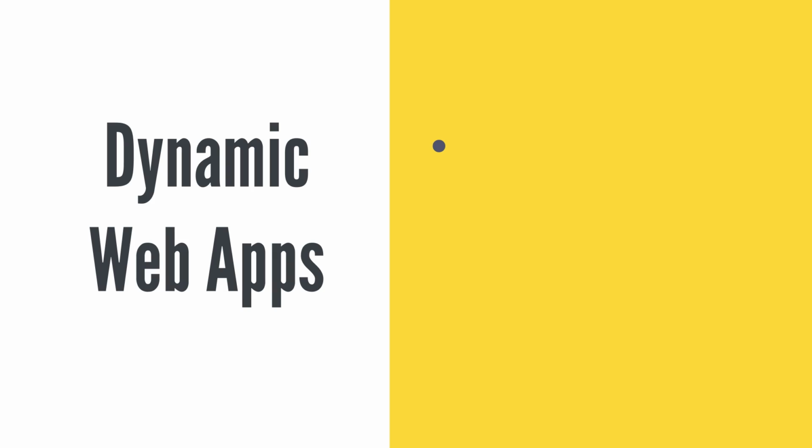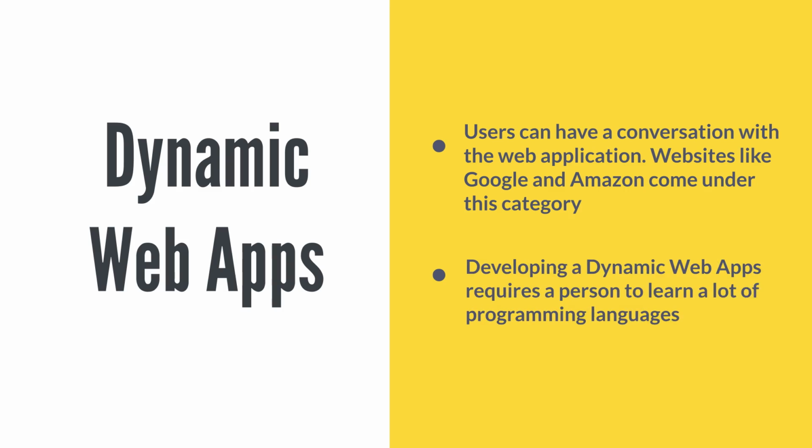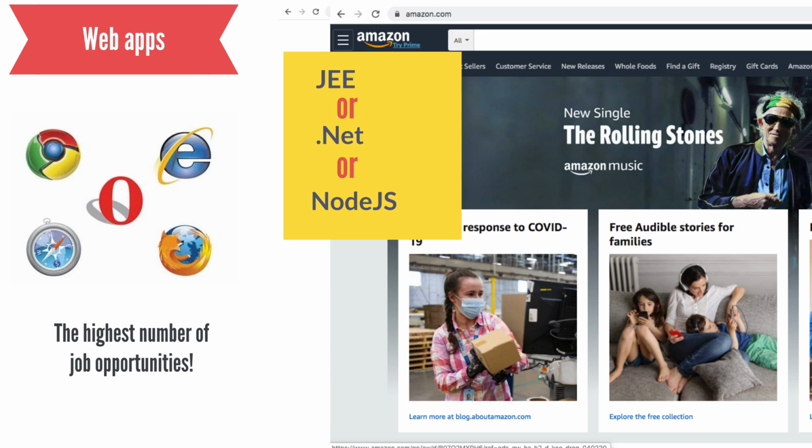In a dynamic web app, users can have a conversation with the web application. So websites like Google and Amazon come under this category. Developing a dynamic web app requires a person to learn a lot of programming languages. From now on, we'll refer to dynamic web applications as simply web apps.